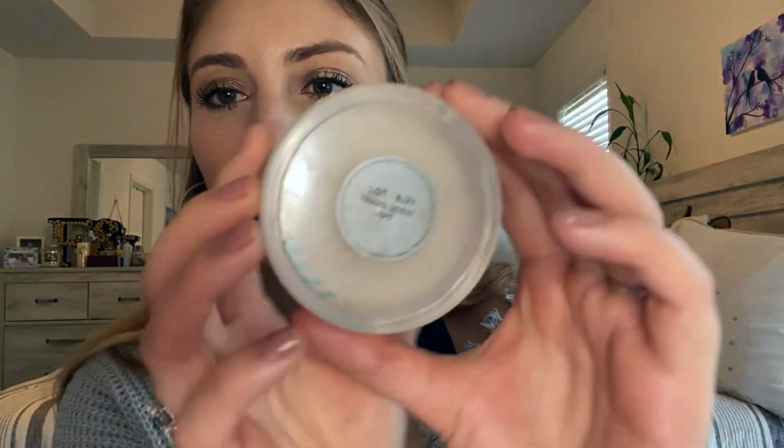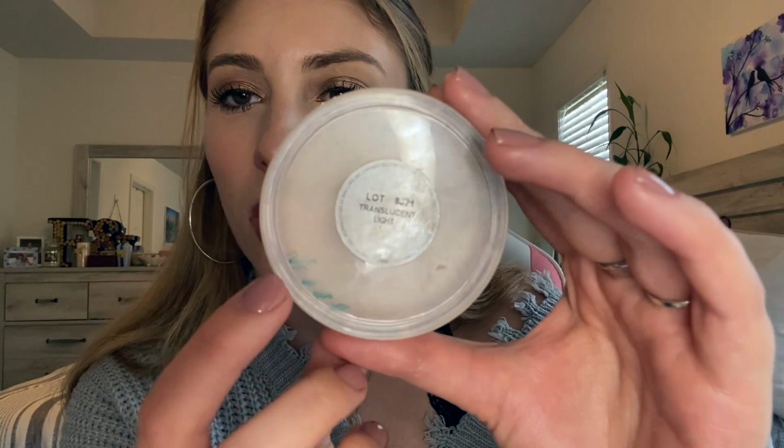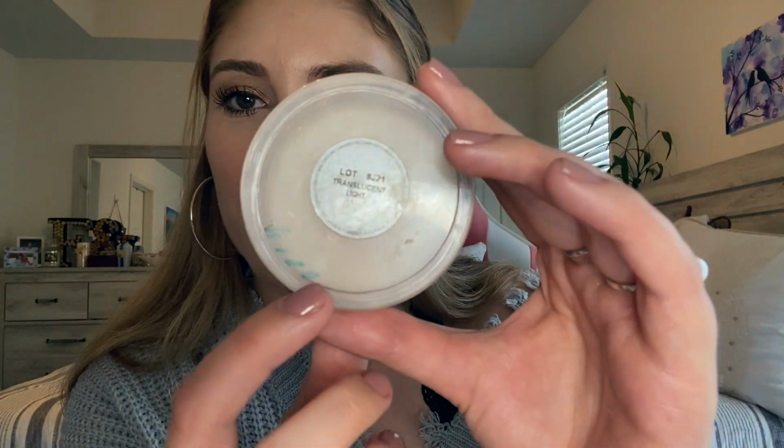All right, this is another project I finished. This is my Cover FX setting powder in Translucent Light, and I'm gonna be honest, based on how the progress was looking, I kind of thought off this last update I'd have a few more months, or at least maybe 1 more month with this powder, but I completely finished it, and I have even taken the sifter off to get inside, and there's no powder in there left at all. So it's done. And that's pretty crazy.